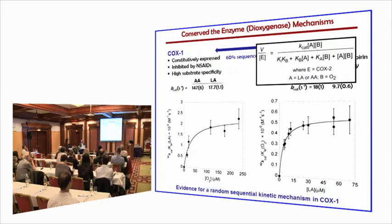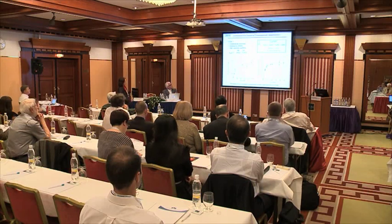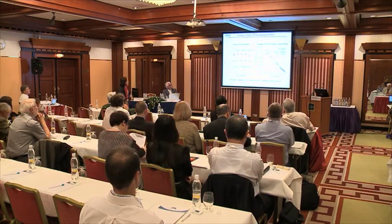And I'll explain further what that means. It just describes a sequence in which substrates bind. And because it's random, I'm saying that there's no preferred order of oxygen binding before the fatty acid, or vice versa. And this is simply the rate expression that describes the kinetics, and we could go through that later on.